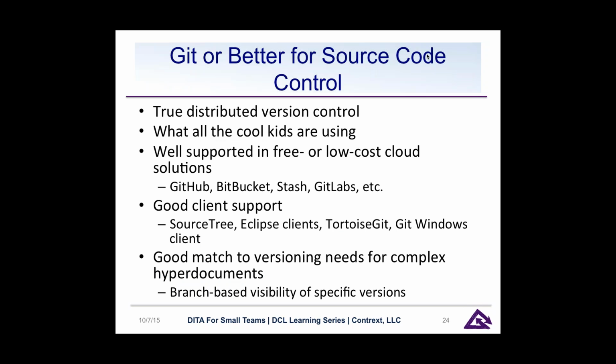Collaboration management tools. So Git is better for source code control, and I make a point of focusing on Git because it provides some version management features that are really a much better fit for what you need to do to manage DITA content and hyperdocuments in general than other version control systems like Subversion.